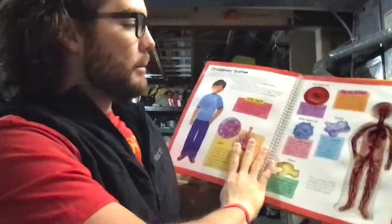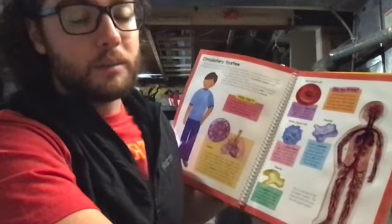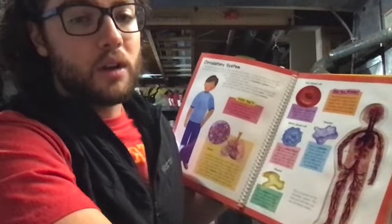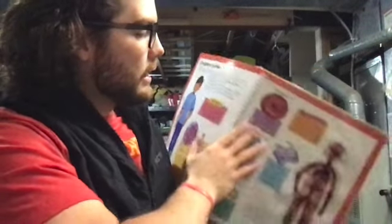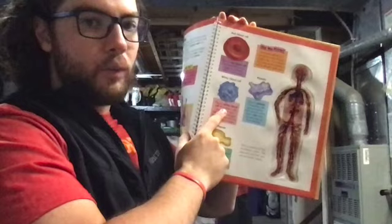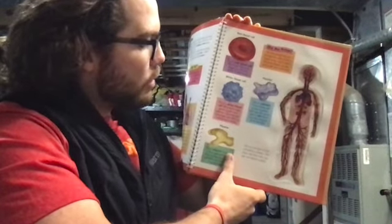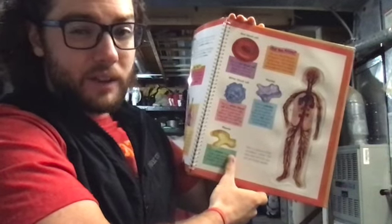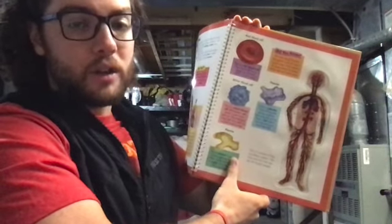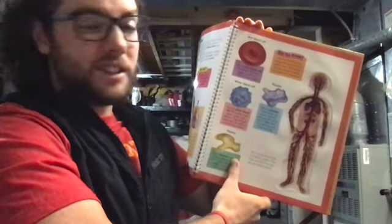Okay, immune system time. This is also part of our circulatory system. Immune systems help keep us strong and healthy, and they fight germs that enter our body. So right here, we have white blood cells. This is a white blood cell. White blood cells grow in your bone marrow and help your body fight and destroy bacteria and viruses. They're kind of like warriors in our body, like police officers that arrest the bad guys.